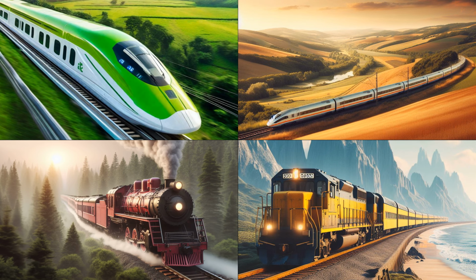Now that we've journeyed through the evolution of diesel locomotives, let's put your keen eyes to the test. Can you spot the diesel locomotive in the following images? Take a close look and pick out the one that matches our description. Ready for the challenge?